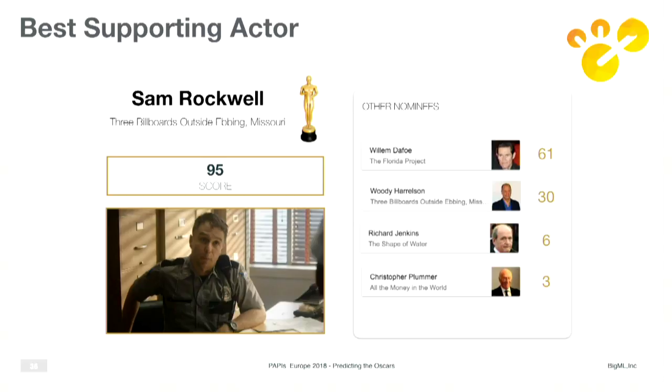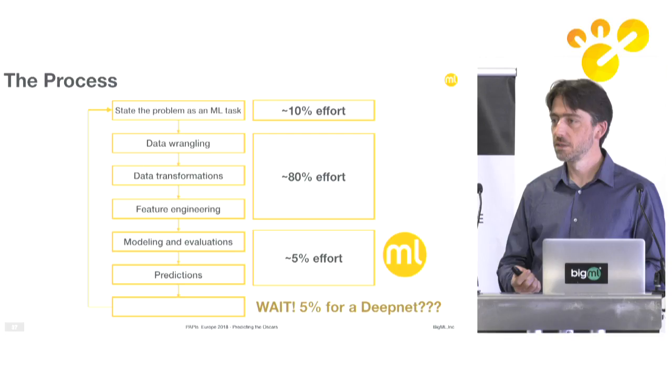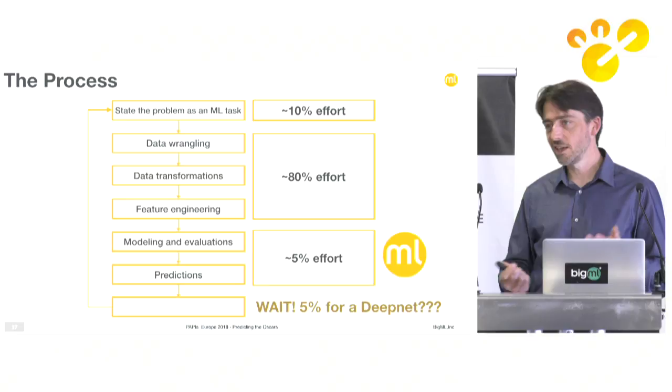Okay. Now, wait a minute. I put the modeling evaluations and predictions all at 5% effort, right? How can you have 5% effort for a deep neural network? Those are hard, right? You guys work with neural networks at all? Yeah, are they hard? Can your mom do it?